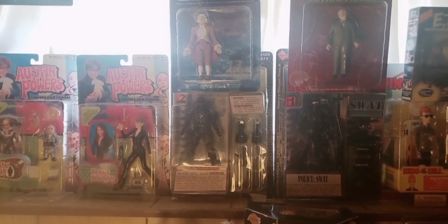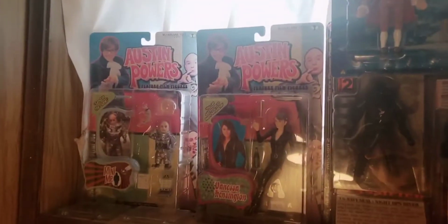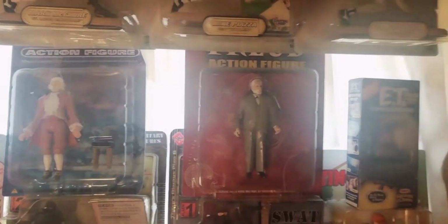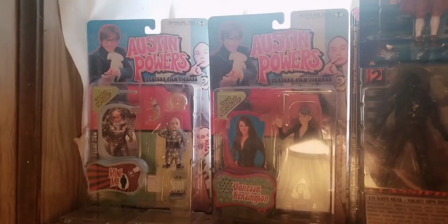Sitting on this wall here are more miscellaneous action figures in my collection. Figures that I hunted down at the retail stores back in the day from various manufacturers. And then a few figures here that were given to me from my collection. We'll start here in the corner with these two from the Austin Powers movie franchise.